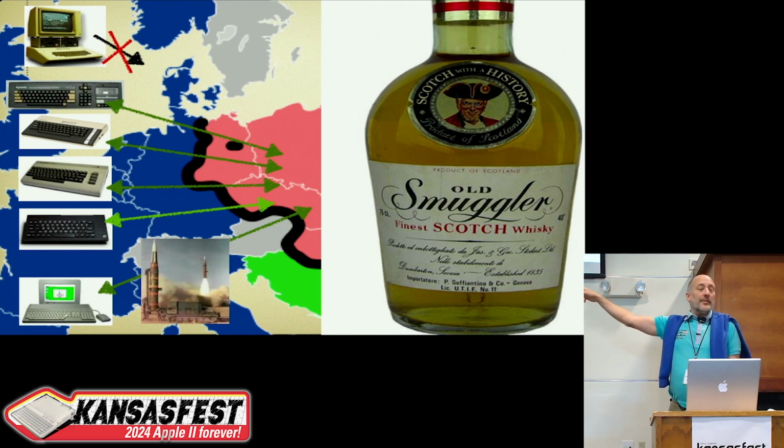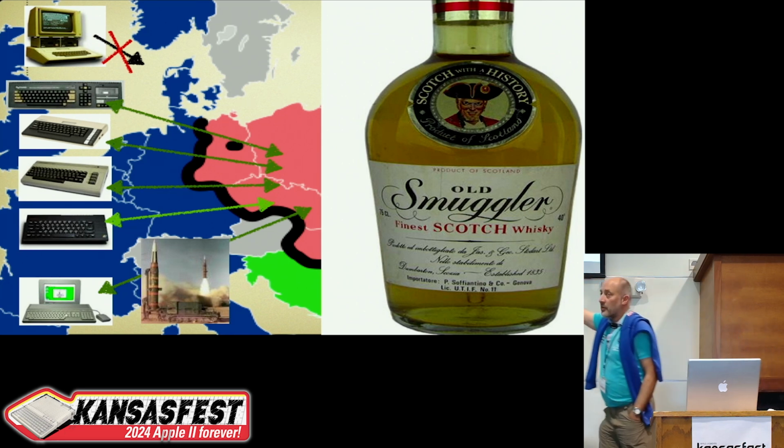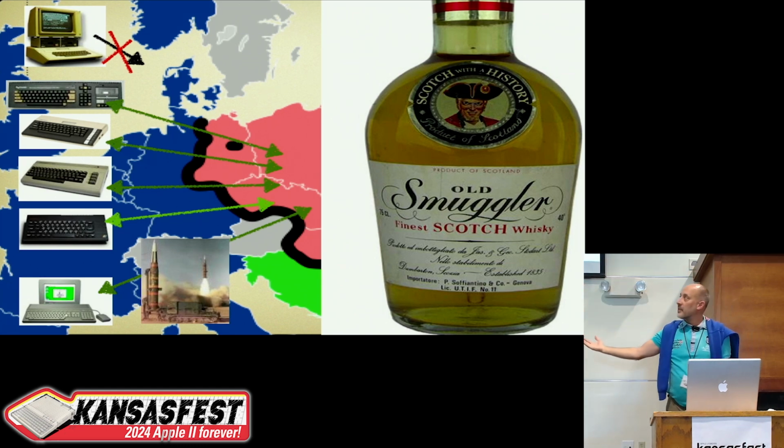Computers with Motorola 68000 processors. Of course, some people had Atari STs. They were quite cheap. It was possible to literally smuggle them over the border, but it was embargoed. There was an embargo on this processor. On the picture here you can see what? Pershing rockets. And it's said that this processor was the controlling processor of this rocket.